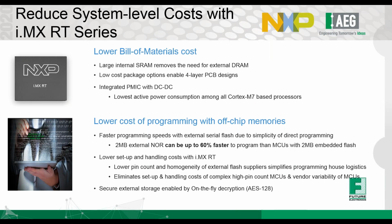And as we had mentioned, the i.MX RT series is that crossover processor. It allows you the performance, capabilities, and integration that will bridge the gap between an MCU and an application processor, giving you a lower bill of materials cost, as well as a lower cost of programming with off-chip memories, so high performance memory interfaces. This really allows you to lower your overall bill of material costs, but also provide the performance you need for your end application.